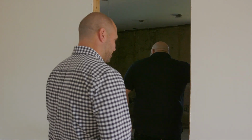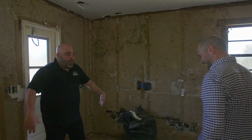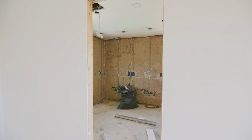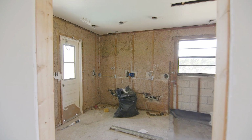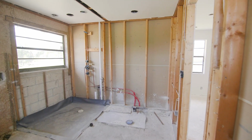Originally, there was a wall here, there was a wall here. Obviously, this terrible door is gonna be gone, and we opened up the whole space. So this whole thing is gonna be open now, one big room, as opposed to the wall that was here, as you can see here. And you can see there was another wall that also bifurcated the bathroom. So this will be a double vanity.